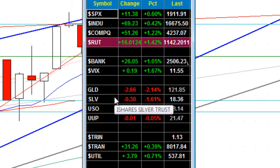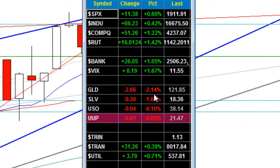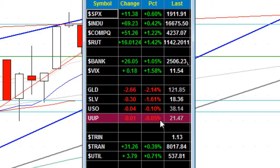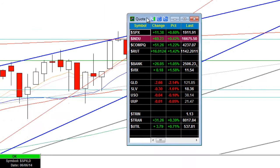You have gold down a whopping 2.14%, silver up by 1.6%. We had a major meltdown today in precious metals. And you're looking here at crude oil, down a fraction, and the same goes for the US dollar. Take a look at the transportation index, up 0.39%, not doing quite as well as the Dow. The defensive sector up 0.71%, and that is the utilities index.